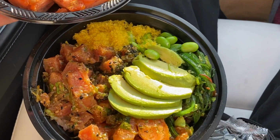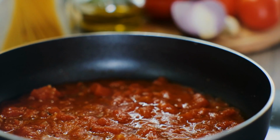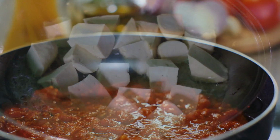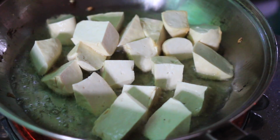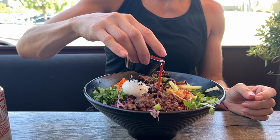We can even include nutritional yeast in a smoothie, sprinkled on a salad, or add it into a sauce to add a cheesy flavor. Small little swaps add up and can even help us find meals we enjoy more, making us feel full and fueled as we work towards our weight loss goals.